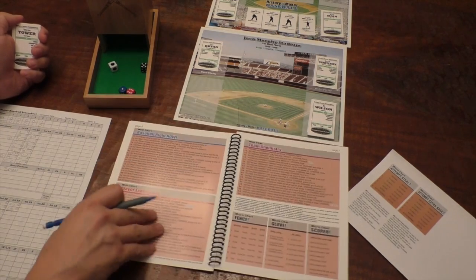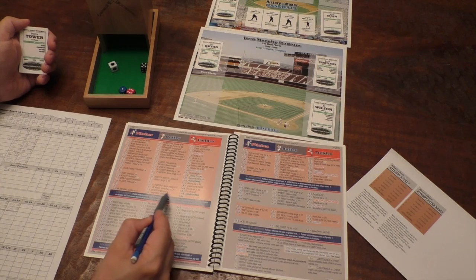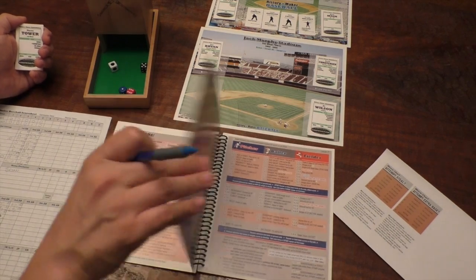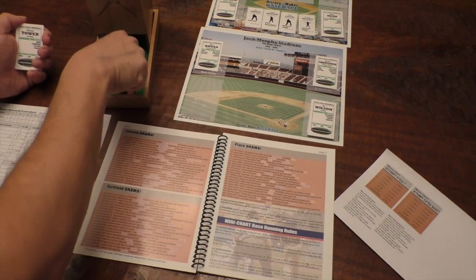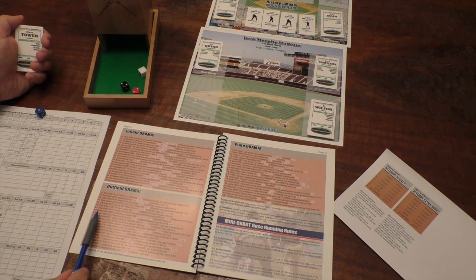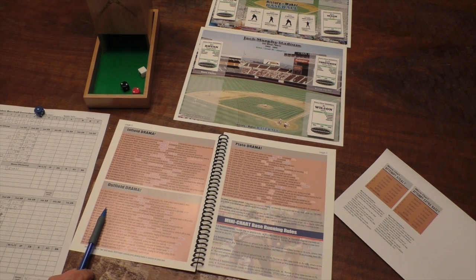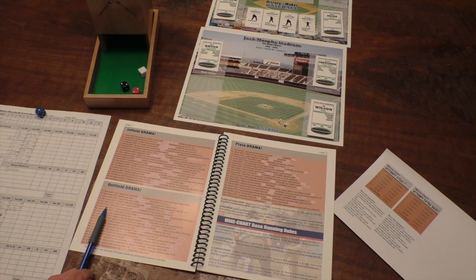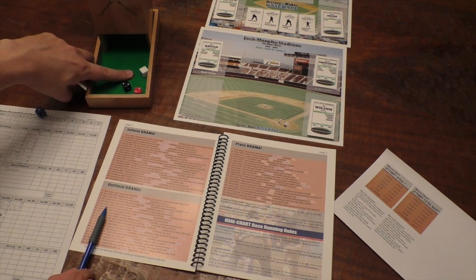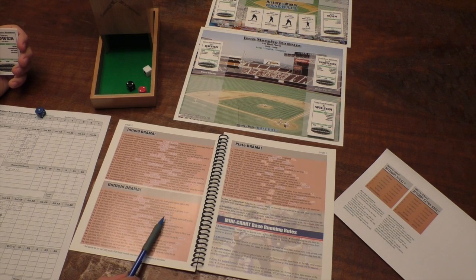1-5-6. Is he a whiffer? No, he is not. It's outfield drama. Steve knocks into the outfield. Let's see what the question is. 22. Is the center fielder gold? The center fielder for Milwaukee is Rickman, and he's semi-gold. The decider die says no. For this at-bat, he is not gold. So center fielder gold, no.